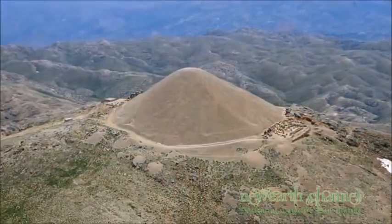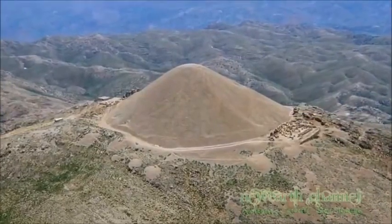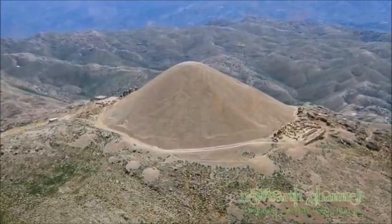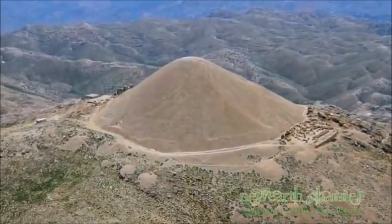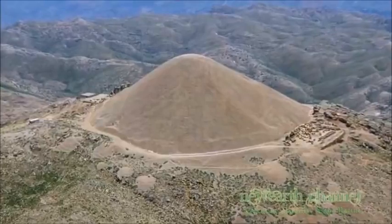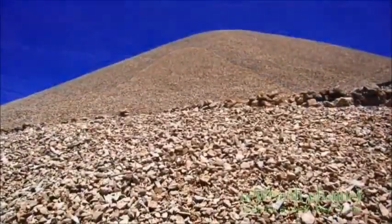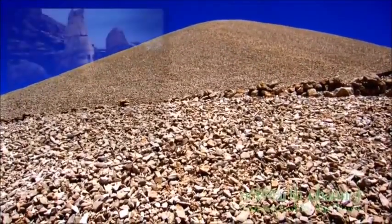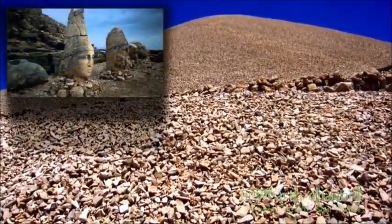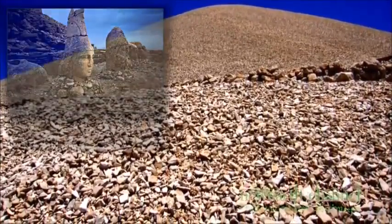Not only does this pile consist of some sort of pebbles that really look like industrial waste, but also this pile happened to land at a very strategic place, covering a historic site in front of which there are very, very interesting statues, which suggest that the site itself might also be extremely interesting.